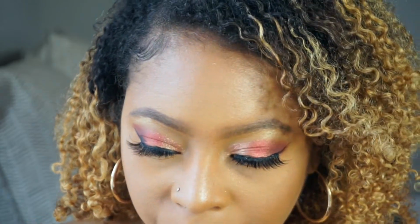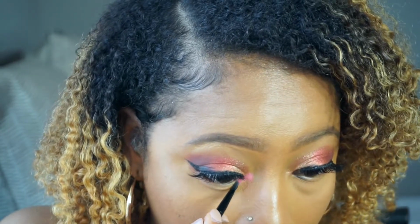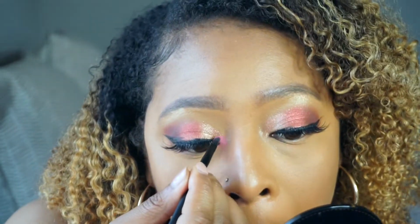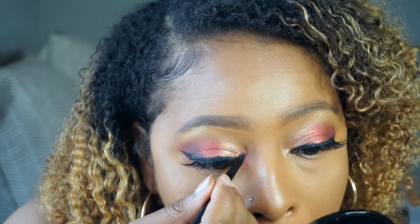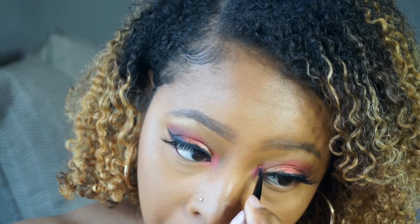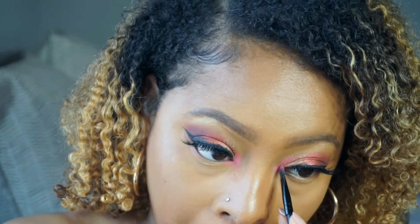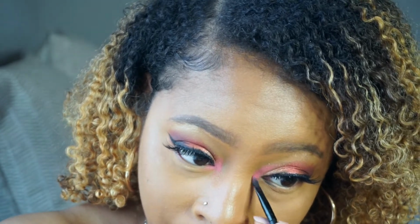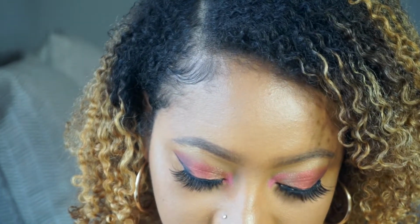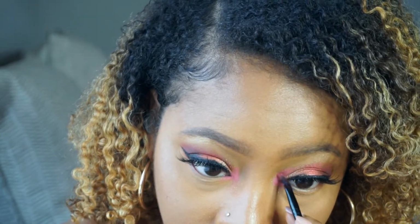So let's see. That's actually really pretty, because everything else is so shimmery. It's a shimmer on my brow bone, it's a shimmer on my lids. So I wanted to use Supreme as that inner corner pop, but instead of it being a shimmer, I want it to be matte. And it's looking really good, actually.